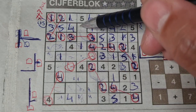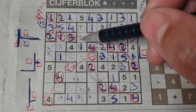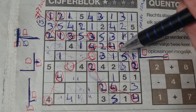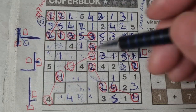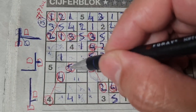I think this box should be a 2, because there are 2 numbers left for the numbers 2 and 5. We have a 5 there, no 5 there. 5 should be here, and the 2 goes there. I think this box should be a 5, because it can be 1, 2, 3, or 4. Yes, definitely 5 is connected with that box.